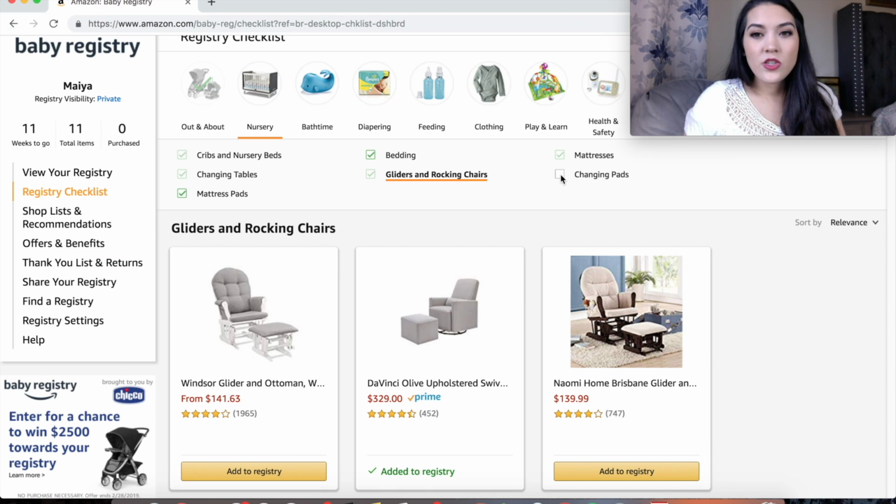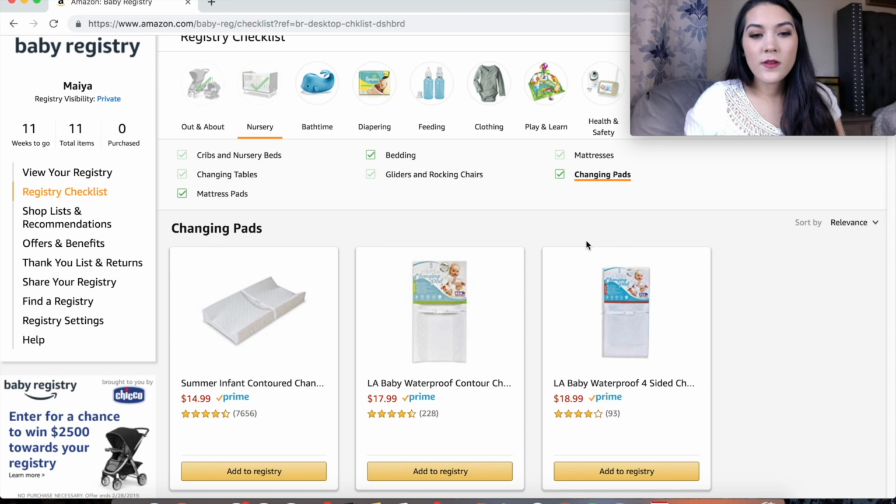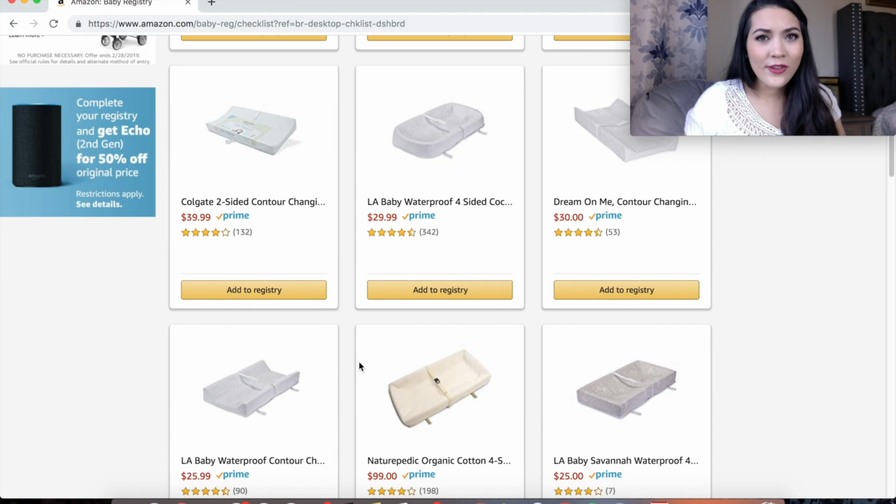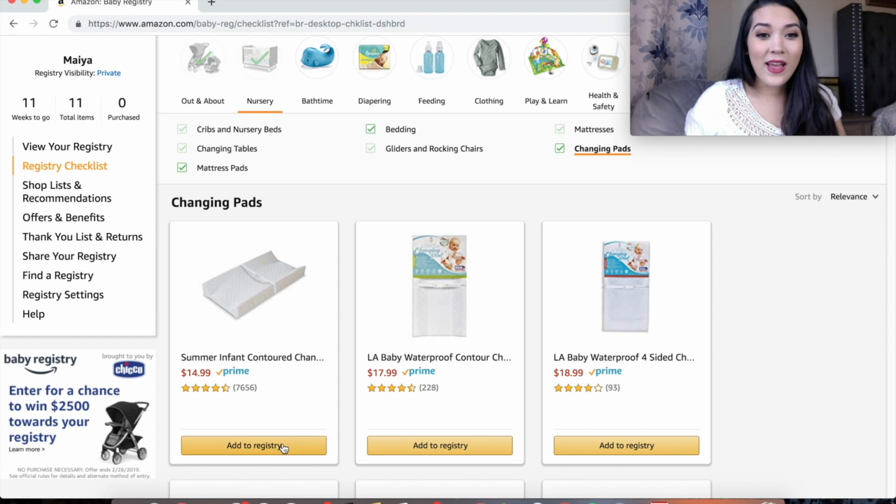The last is changing pads. I just have this Summer Infant contoured one, super easy. Obviously a lot of people have it and they like it. You don't need a super expensive or fancy changing pad. You're literally changing poop diapers on these. This is fine. This is comfortable.